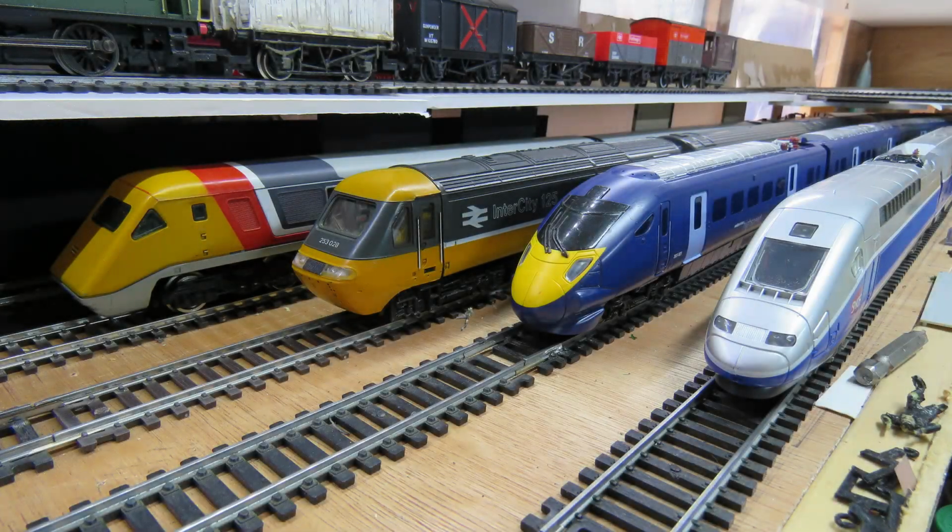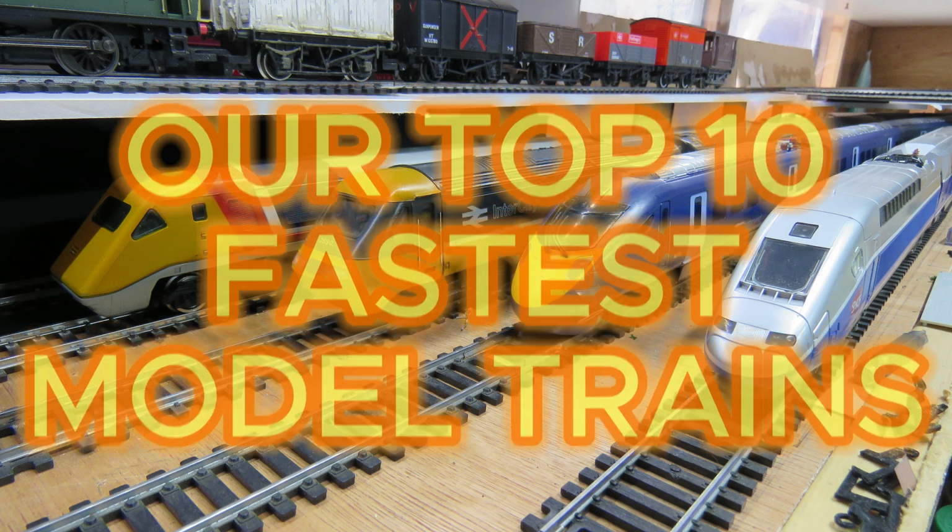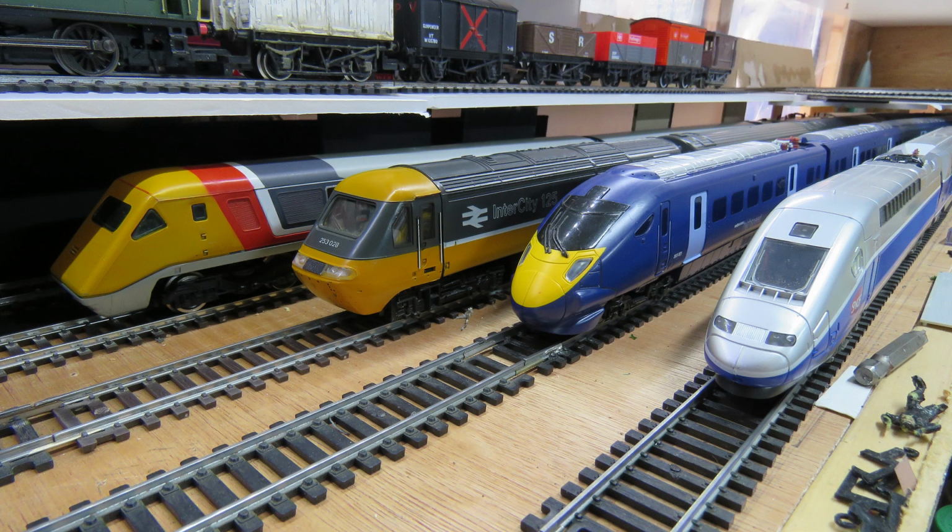And welcome, Loco Watchers, to the top 10 fastest locomotives that we own. And there'll be some big surprises in here.